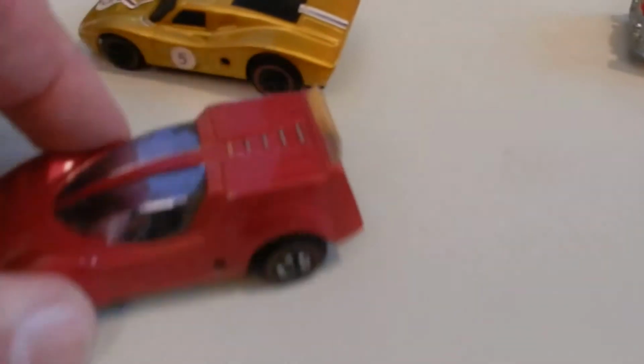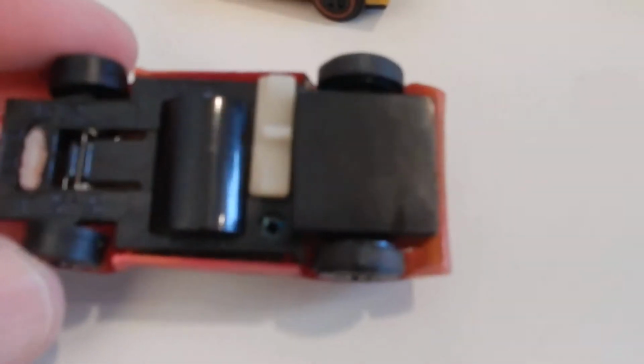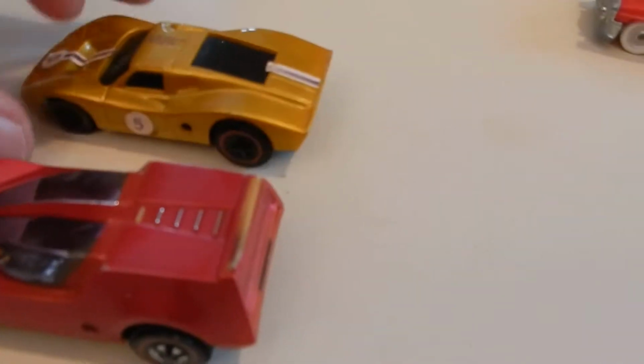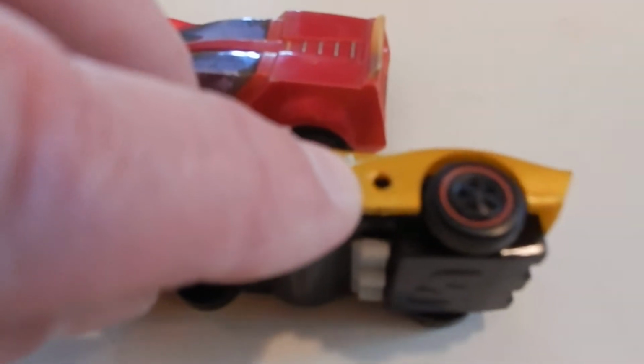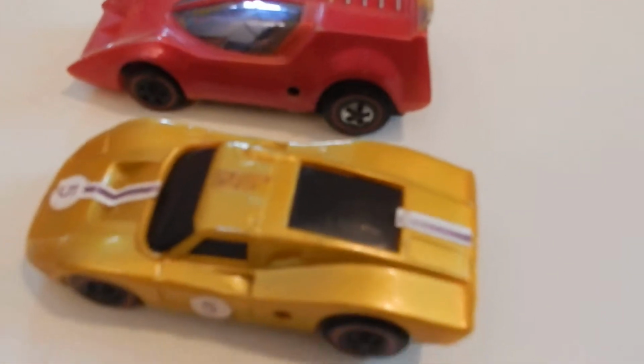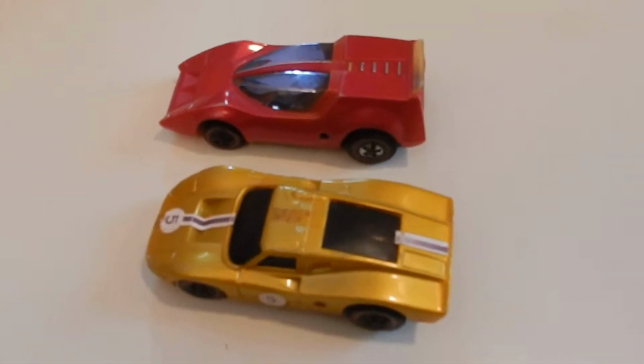These are 2 Hot Wheels that were a race set. I know that you race them somehow. They have motors. I have no idea. Maybe they still work if you plug them in. There's a spot to plug them in right there. And I don't have the charger, but I know that they plugged in somehow.